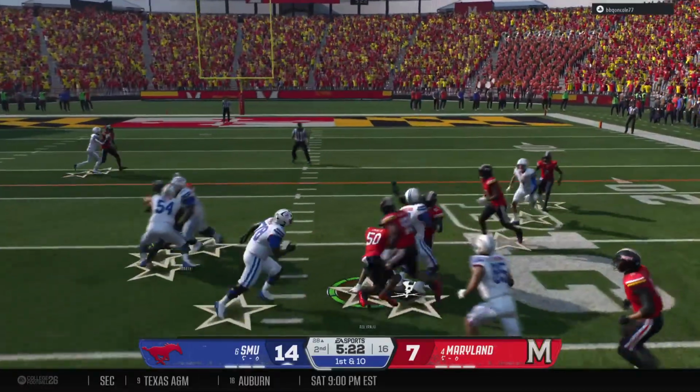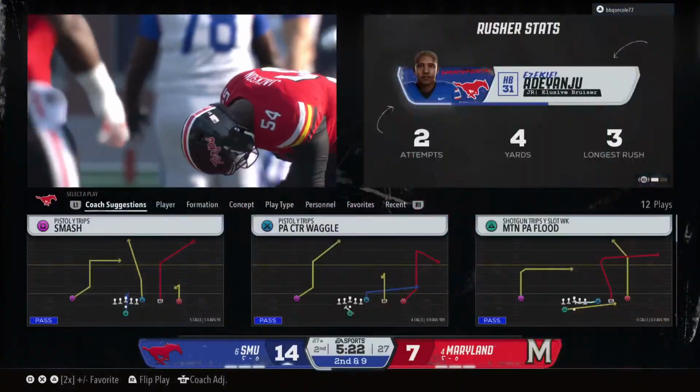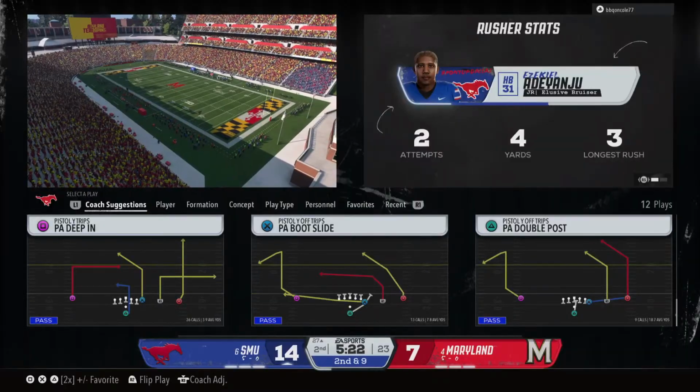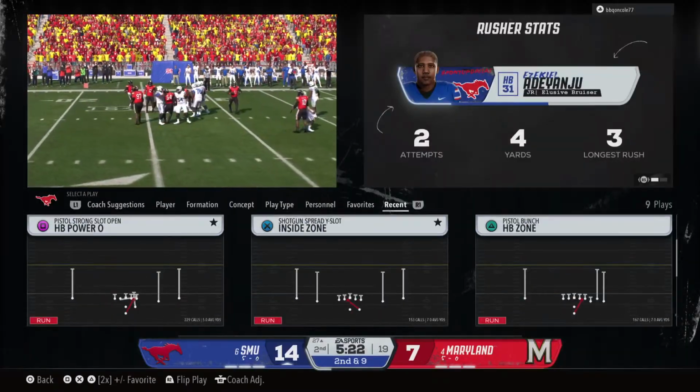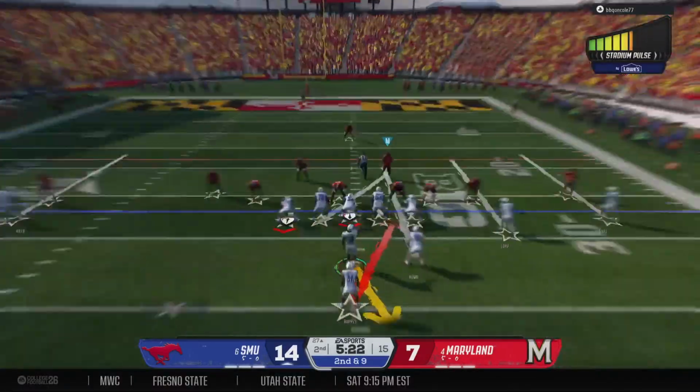He hands it off from the gun. Stopped right there at the line. No gain. That back just had nowhere to go. Got to give credit to the defense and their run fits on that play. This is the 6th play on the drive.